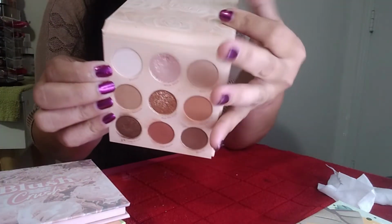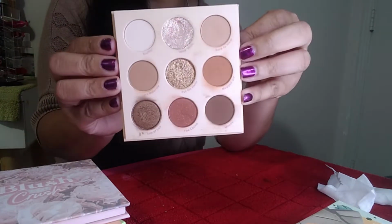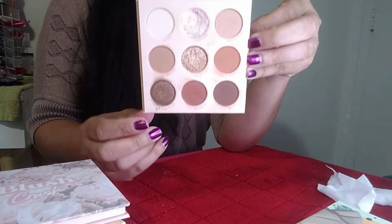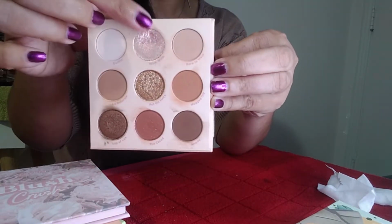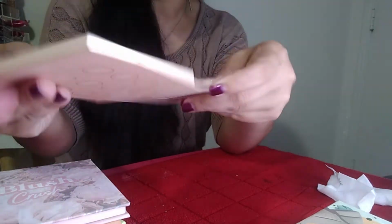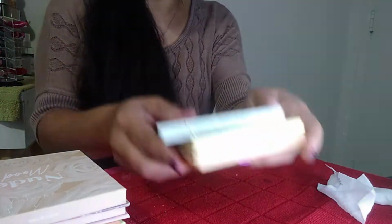And then the last one here is Nude Mood. This one is similar to Blush Crush. They were kind of in the same series. This one is more of a nude toned, really beautiful warm nudes in here. Absolutely love this one. The Super Shock in here though, I don't like as much as the Blush Crush. It's not as creamy and smooth, but overall beautiful palette. These 3 are all new to my collection.